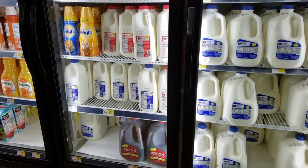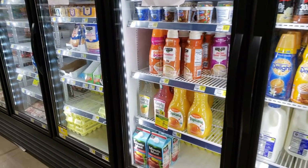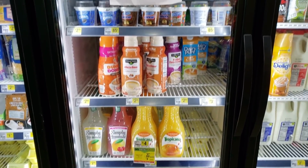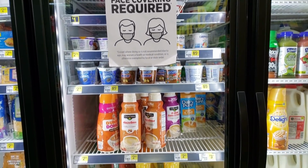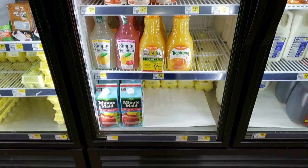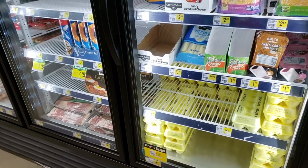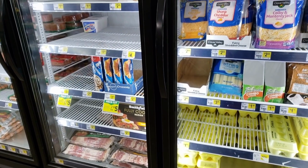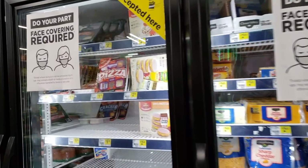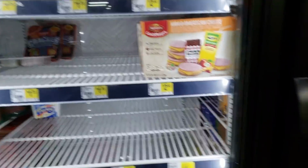They also had coffee creamer, big containers of coffee creamer, all sorts of juices, they have yogurts, they have eggs, just like Dollar Tree has. But Dollar General also has cheese, the shredded cheese, the blocks of cheese, and it's real cheese. Trust me, I know Dollar Tree is a little sketchy, but this was actual real cheese. Then they had a couple of little lunch kits, kind of similar to what Dollar Tree has as well.